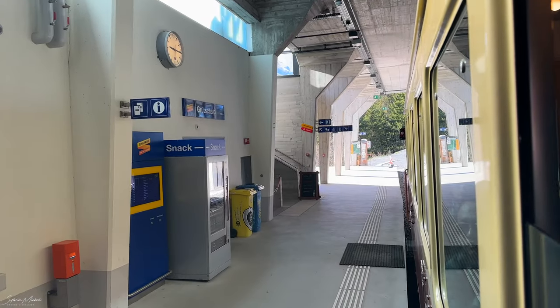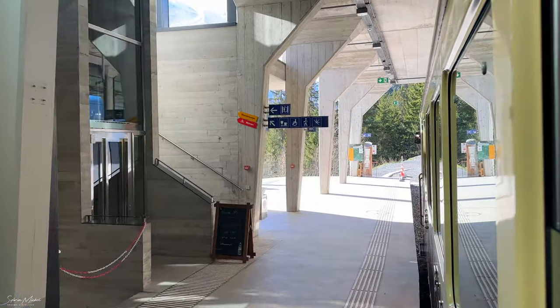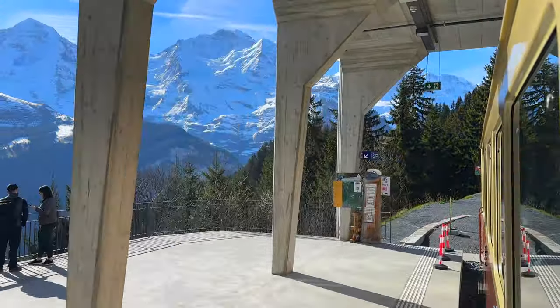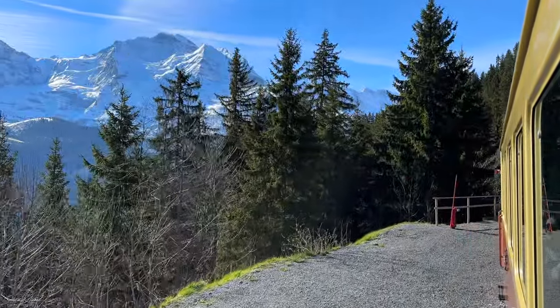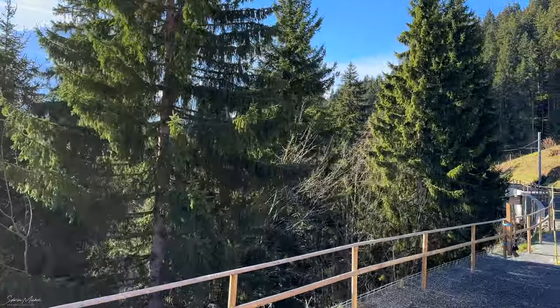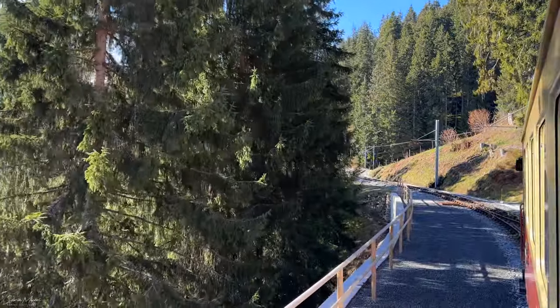Today it is once again time for a visit to Mürren. But as the Schilthornbahn is having an inspection, I have to take the cable car from Lauterbrunnen up to Grütschalp and then the train from there to Mürren. It is also a wonderful trip with a great view of the mountains, so enjoy it!